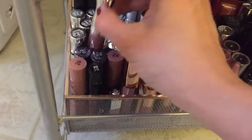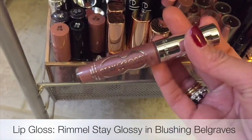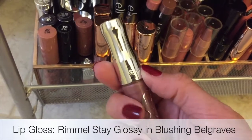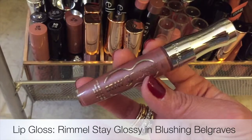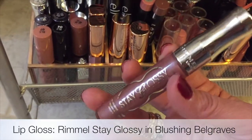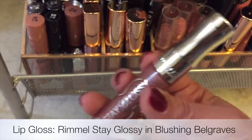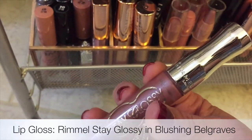And for a lip gloss, I would definitely pick a Rimmel one. This Rimmel Stay Glossy. Unfortunately, the name comes in the wrapping, and once you open them, you lose the name. But I think it was called Belgrim something. I'll look it up and I'll put it on the screen. But this is fantastic. I don't know if they sell these anymore.